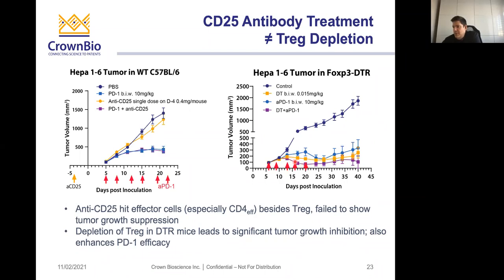And also, when you combine anti-PD-1 treatment plus FOXP3 depletion, you increase the efficacy of the anti-PD-1, with even more efficacy observed after depletion of FOXP3 under anti-PD-1 compared to anti-PD-1 alone. So a very different outcome between the two approaches. And that could be explained because anti-CD25, in addition to targeting Tregs, also hits effector T cells in the CD4 compartment. And in this case, that failed to show tumor suppression. However, in the Treg DTR line, that led to significant tumor growth inhibition and also enhanced anti-PD-1 efficacy.